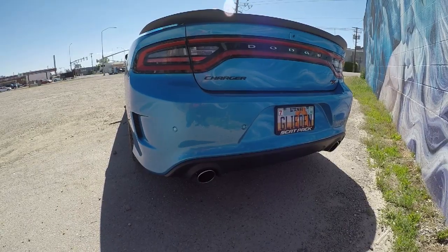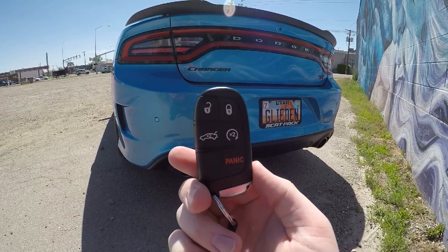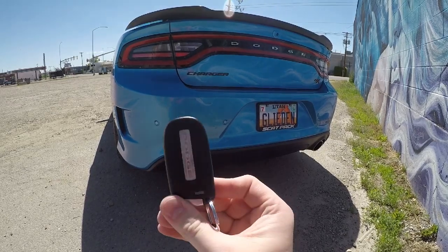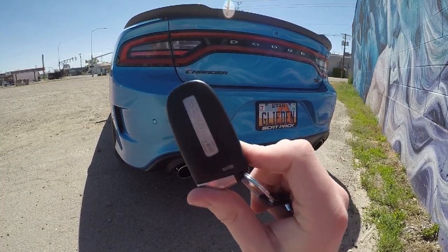Now, this car does come with two keys, actually. At least that's what I got when I bought it. As you can see here, it's just a standard FCA key. You got unlock, lock, you can open up the trunk, and then remote start with a panic button. On the back, it just says Dodge on it. Not the red key, or the coveted red key, as people say, but who cares?